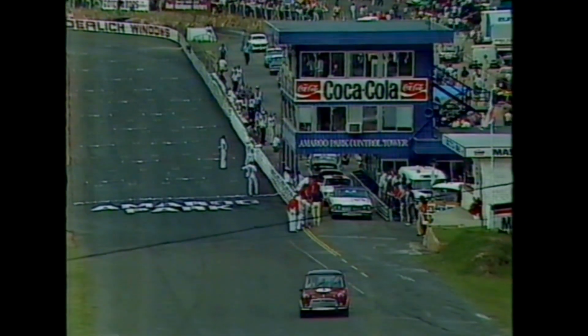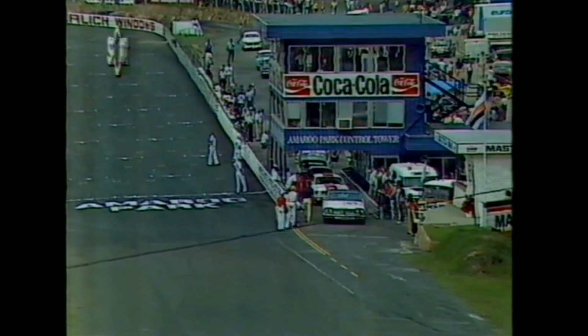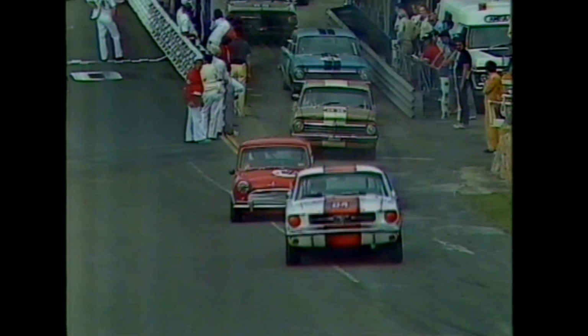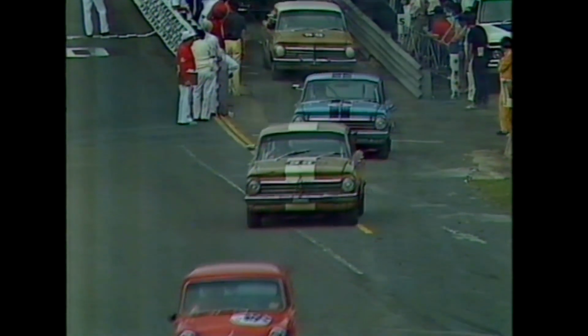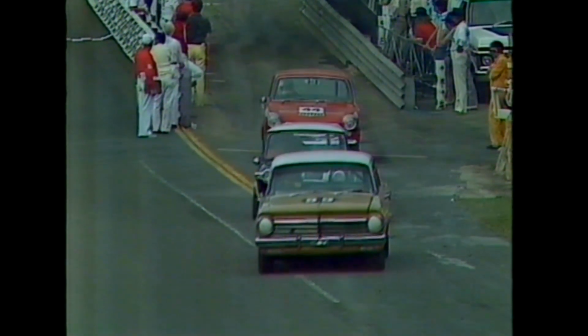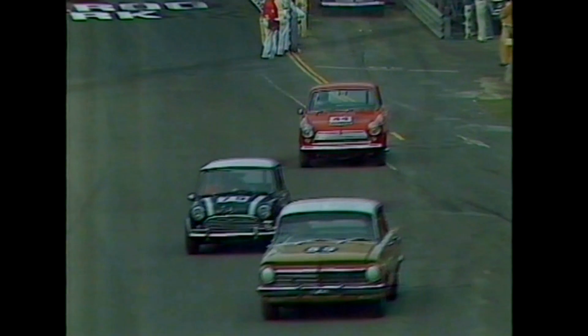Well, some of these cars may look a little long in the tooth to you, but when the flag drops, I tell you what, they certainly know how to go racing. The big and the little, the great Impala of Peter Hopwood and the little Minis and the older Holdens and the Cortinas. My goodness me, there is some, well, not vintage machinery, Evan Green, but some great cars.